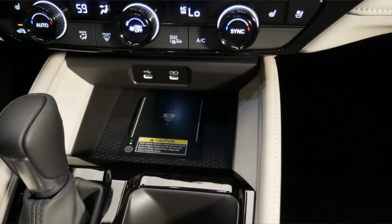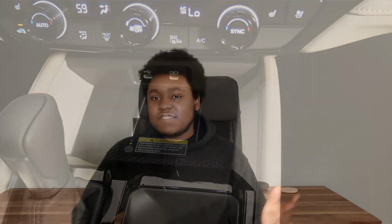the older technology. Wireless charging is available, but once again, it's available on the top-of-the-line Touring trim, which is frankly disappointing considering that the other trims of the 12.3-inch display have wireless CarPlay and Android Auto, and even other Honda cars get wireless charging earlier in the trim line, so I don't know what they're doing here.